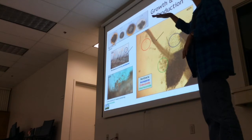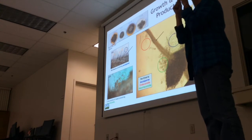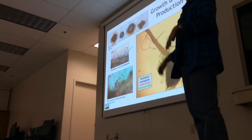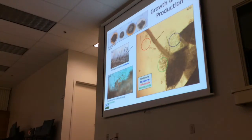So this organism produces 3 to 4 spore types, and one is actually very resistant to drought, it's very resistant to colder temperatures, warmer temperatures. So they just hang out, and when the conditions are right, they can start causing disease again.